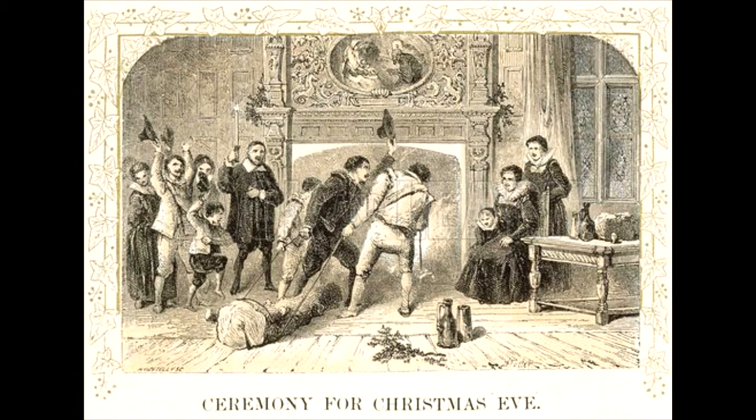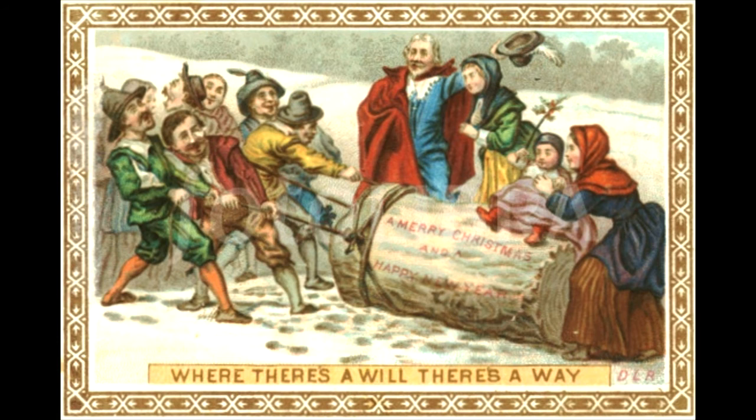Once burned, the log's ashes were valuable treasures said to have medicinal benefits and to guard against evil. Some groups claimed the ashes would protect the bearer from lightning, an important quality at a time when houses, and most of the contents in them, were made of wood.